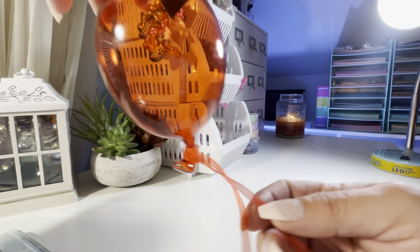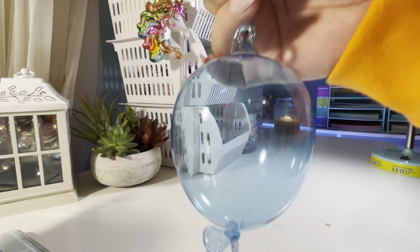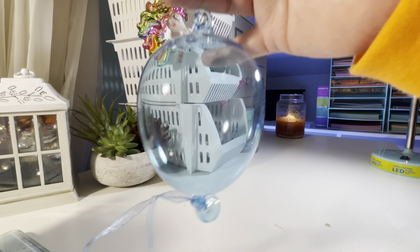So these are glass balloon ornaments. So I got the red. I was actually going to skip the red, but Gigi was like, no, get the red. You don't have to put these on the tree or use them for Christmas decorations. You can use them anytime. I don't know. They're cute.